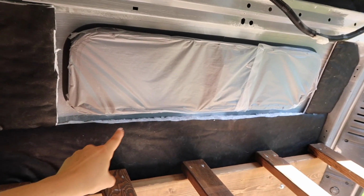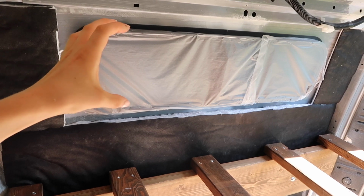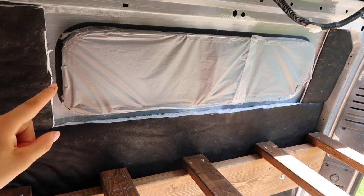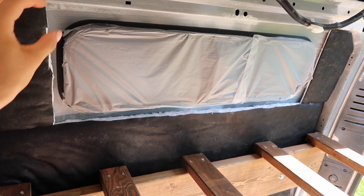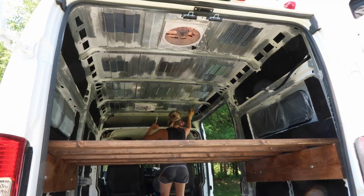And I know that I'm going to frame my windows, so I didn't want to insulate super close for right now, but after I'm done with the framing, I will just kind of stuff some more insulation wherever there is some extra space.